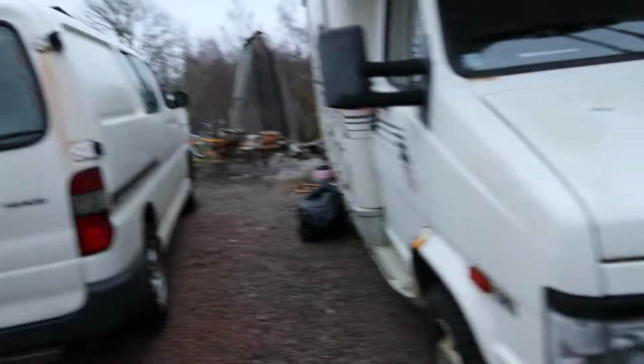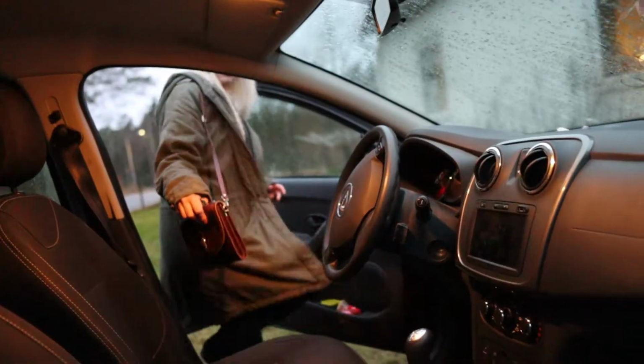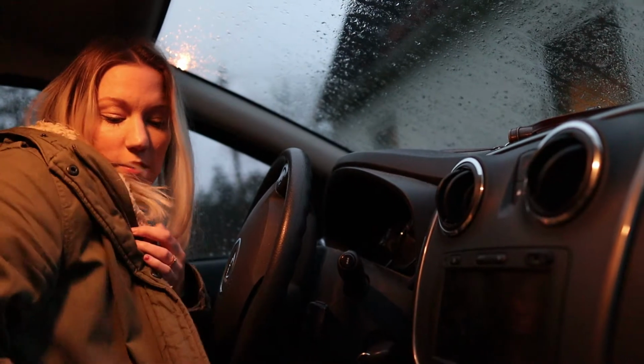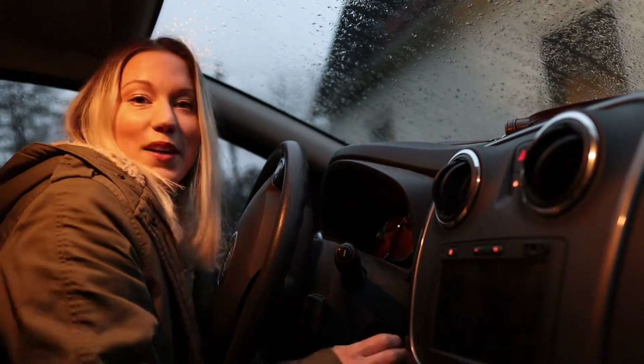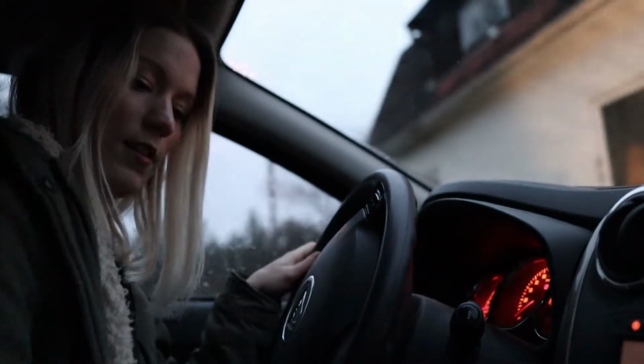First we're gonna go get some lights for the van, because the back lights for the number plate are broken, so we need to get some new ones. So we are using my parents' car because of the lights on the van, so it's kind of illegal to drive like that. So yeah, we can borrow their car and go shopping for the stuff that we need. So kallt.